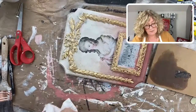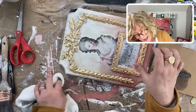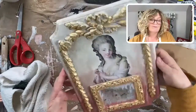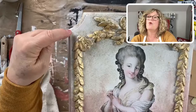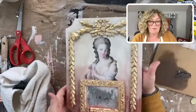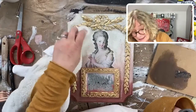and I hope you can see that. I'm just kind of blotting away. So here's what I did there. I took away from the corners and the high point and left it in that molding there. You can really, really tweak this.